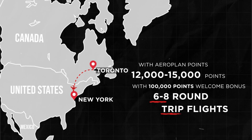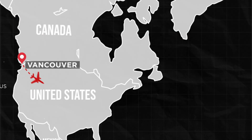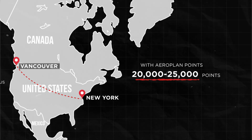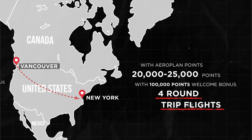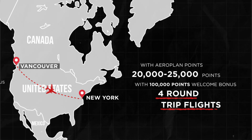which is insane. Of course, because Toronto and New York are so close, the number of points required is less than what you'd need for some other flights. Vancouver to New York costs around twice that, around 20,000 to 25,000 points round trip, so you can expect to get around 4 round-trip flights within Canada or the US with your 100,000 points. But you probably don't want to just stay within Canada and the US, right? So let's take a look at a few trips that are further afield.